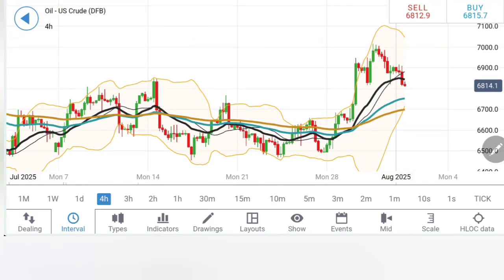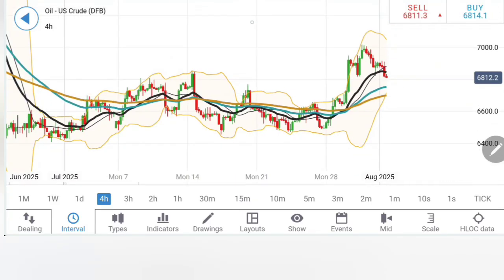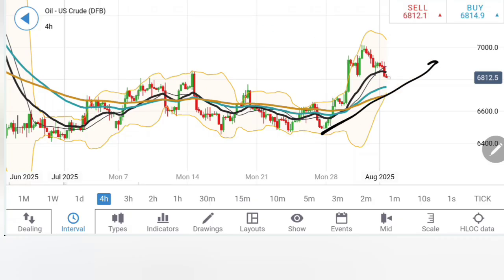Look at the 4-hour charts. The important thing here is that the price is now trading below the 20 period. Slight bearish sign it is, but when you look at the move here, see rise, retracement, rise here, it is trying to retrace. The support levels are far below towards 65, and it may try to settle somewhere here towards the 66, 67 zone before bouncing back on the upside.